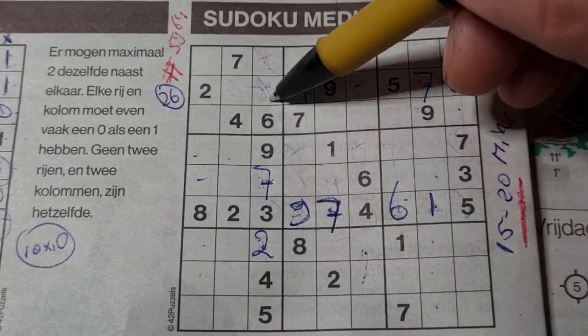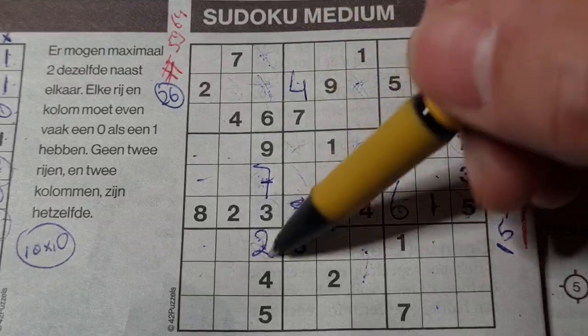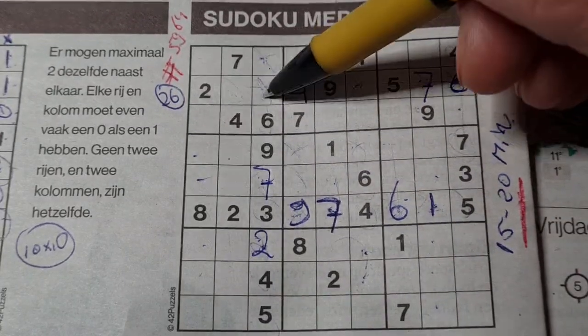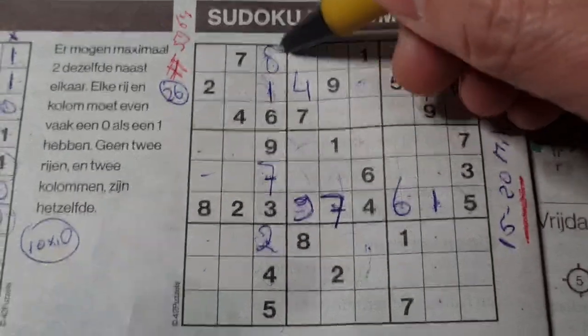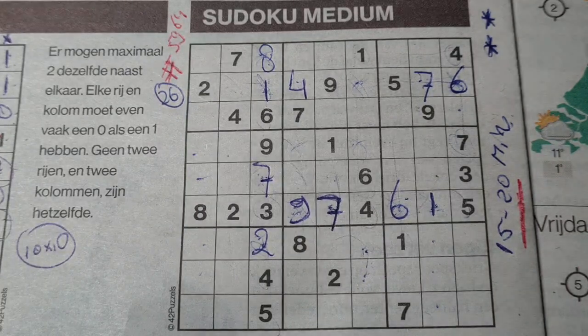So now we have 2 missing numbers in the third column. The 1 is missing, the 8 is missing. 1 and 8. We have a 1 in the first row, no 1 there. 1 should be here, and 8 goes there. Alright. Okay.